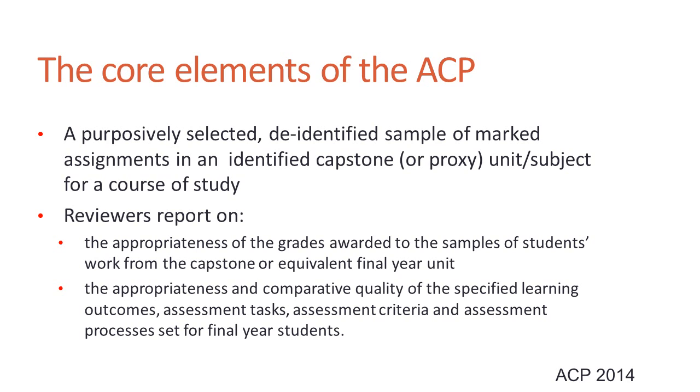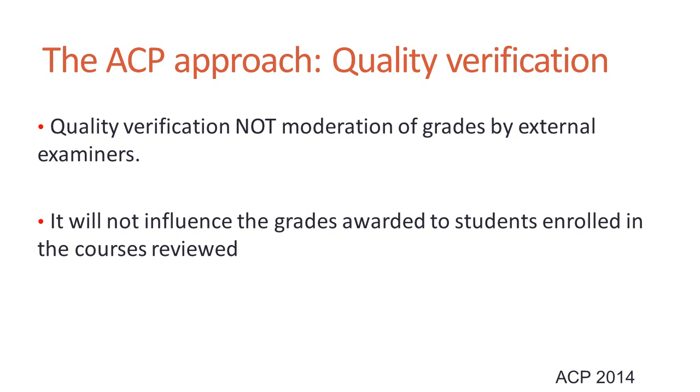The core elements of the ACP: firstly, it's de-identified, not at the institution level, just de-identified of the student and the student's name. It's a purposely selected sample of student work, and the reviewers report on the appropriateness of the grades awarded to the samples of students' work, and the appropriateness and comparative quality of the learning outcomes, the assessment tasks, the assessment criteria and assessment processes. So it's quite a full and detailed report that goes back to the original course coordinator.